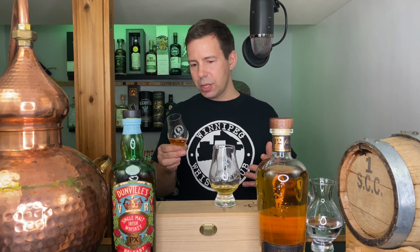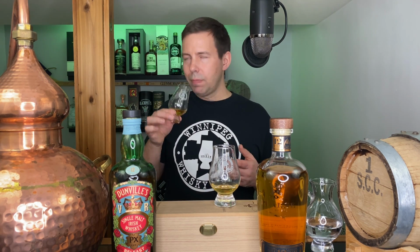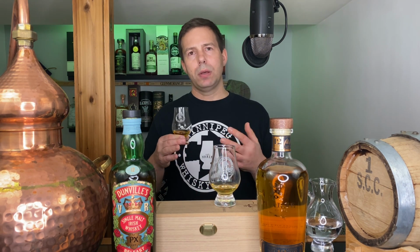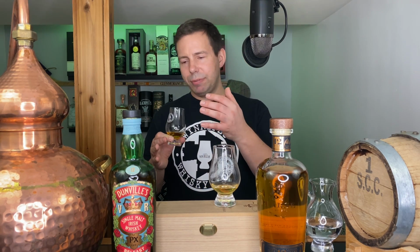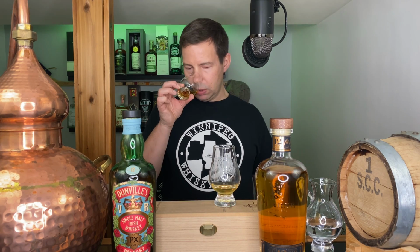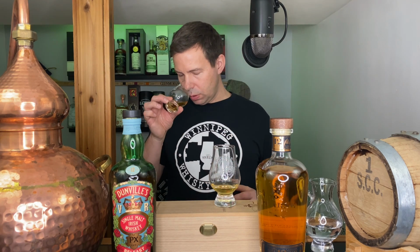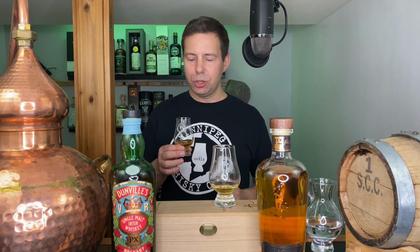Well, we kind of lose the raspberries, the strawberry, and we're getting a bit of the lemony, bit of peach, bit of lemon, bit of orange here as well. Buckets of vanilla coming through. I'm missing the chocolate. I think that was very nice without water. I think I prefer the nose without water, but it's an interesting change, which is good. Okay, on to the palate. Cheers.